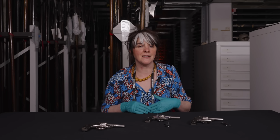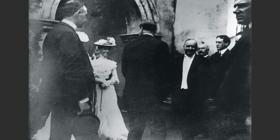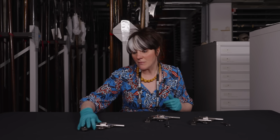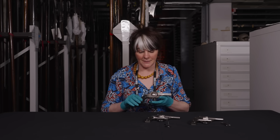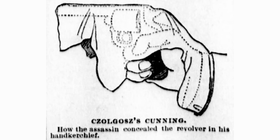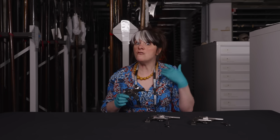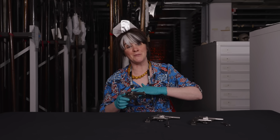So Czolgosz knew that he needed to be in the Temple of Music that day to meet McKinley for a meet and greet, which was basically a long line of people that would keep moving past the president as he shook their hand. So that was Czolgosz's opportunity. He stood in line, he waited, and when his time came, instead of shaking the president's hand, he took out his Ivor Johnson revolver, which he'd already pre-wrapped in a handkerchief, and shot him in the body, one shot, got another shot before anyone wrestled him to the ground.